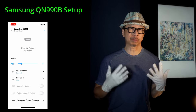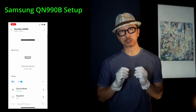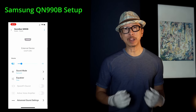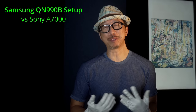If you have multiple Samsung home theater products, like my TVs and so forth, then it's quite easy because you should already have the SmartThings app. If not, go ahead and download it, and it will then recognize and find your soundbar, and you can take control from there. The Sony is a little bit easier in the sense that there are many people who do not like to download an app on their phone regardless of its usability.